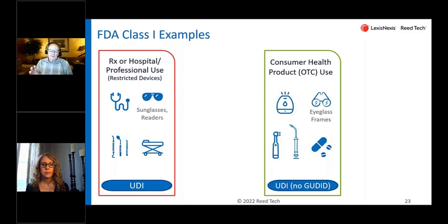Linda was talking about, and we just talked a little bit more about these consumer health products, based on this guidance document that just came out. Maybe it's a humidifier, something called eyeglass frames. It's your dental floss, dental pick, your electric toothbrush, pill cutters. Pretty much anything that's used over the counter. No GUDID is required, but you still have to make sure you comply with the other UDI requirements.